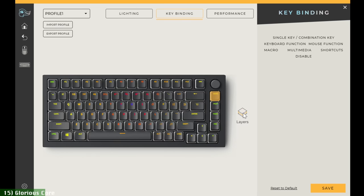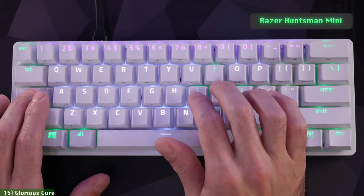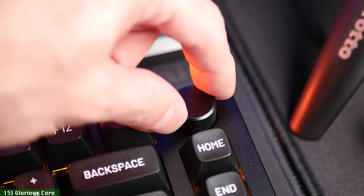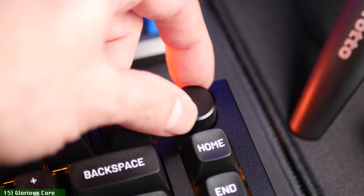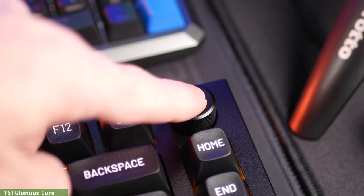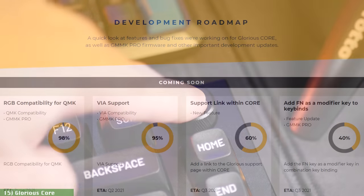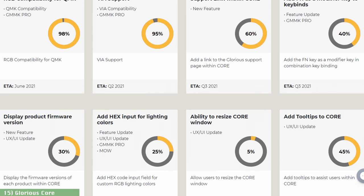On the negative side, you cannot change layers with temporary key presses, such as accessing a secondary set of functions only while holding a function key, for example. And you cannot change the rotary encoder function, which is permanently set to adjust the audio volume in Windows. But at least you can change the function of pressing it down, which is set as the mute key by default. At any rate, Glorious has promised to address all of these issues in future versions of the software.